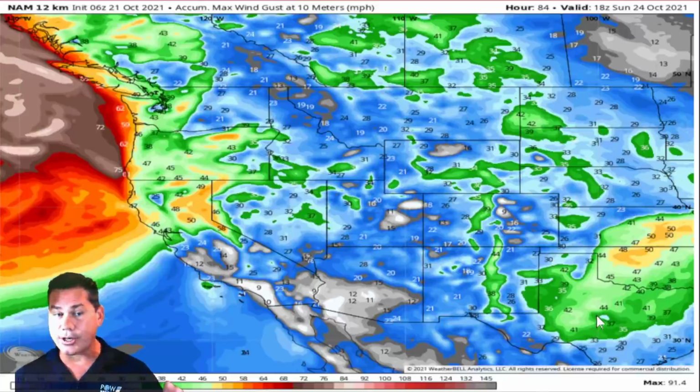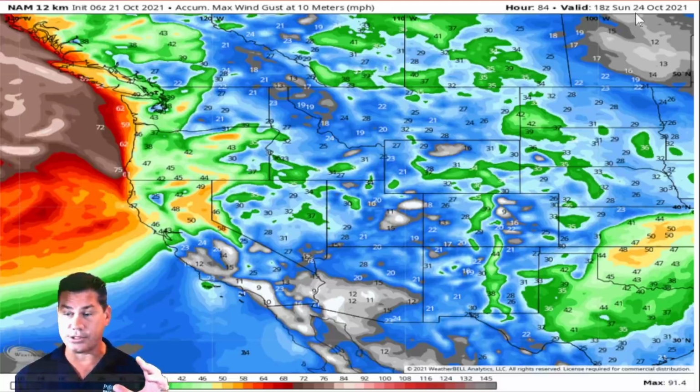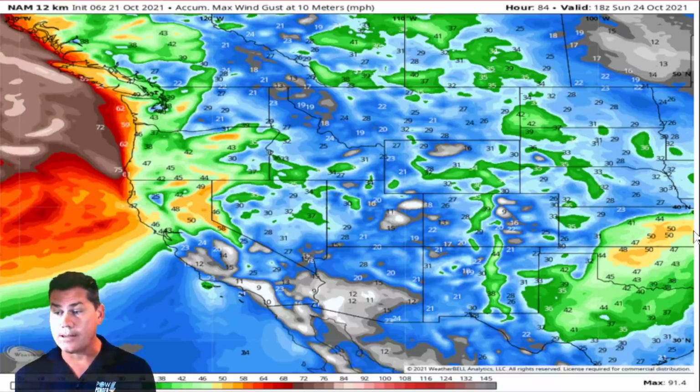So let's take a look at that first wave. This is that first wave of energy that's going to be coming across. It's bringing all the higher winds. This is the wind swath from now till Sunday time frame with that first initial wave. So you got that severe weather threat going to be breaking out over portions of Oklahoma and Kansas, getting into portions of Arkansas here. That'll be on Sunday. So not much happening between now and then, just some light to moderate rain.